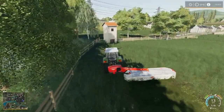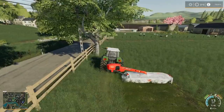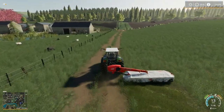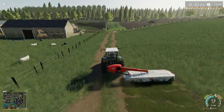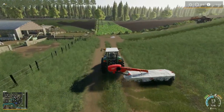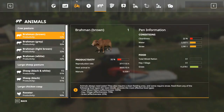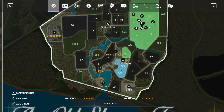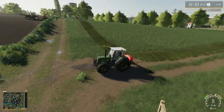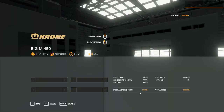In fact, I'll do one headland and then I'll show you what the other thing we're going to do today is. I'll get this headland out of the way first. We can get right up to the edge here. It's looking quite nice. Let me just turn that off. I'd like to actually buy more land today, and it's these two fields here I'd like to buy. That leaves us, well, we just spent 101,000, it leaves us 25,000. Is that enough to lease this? It is.